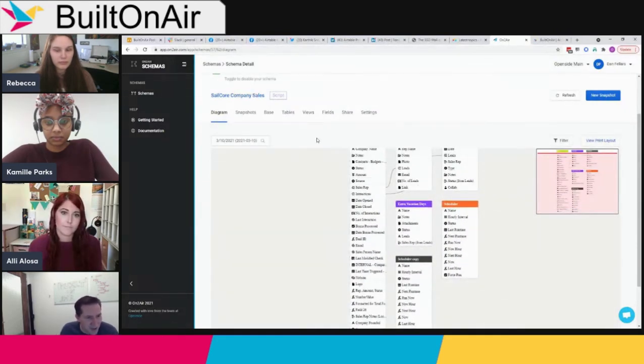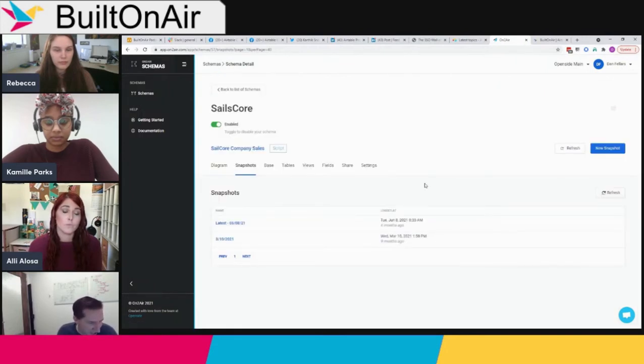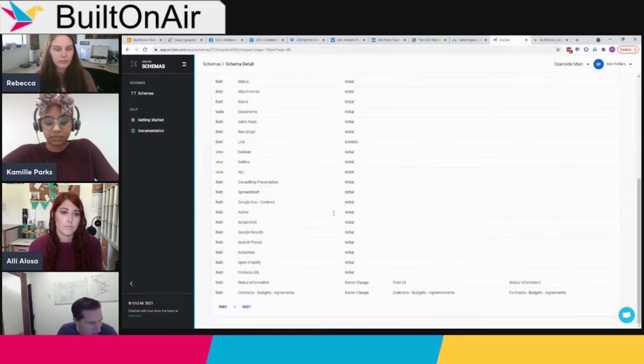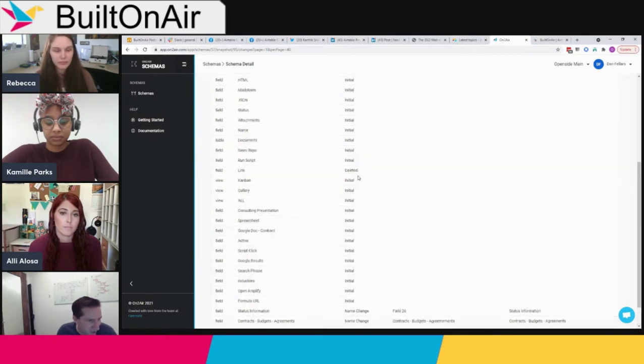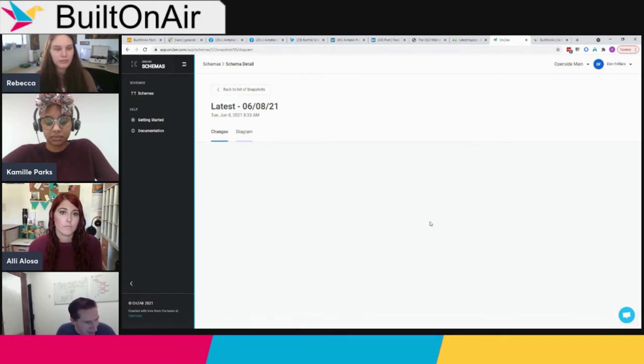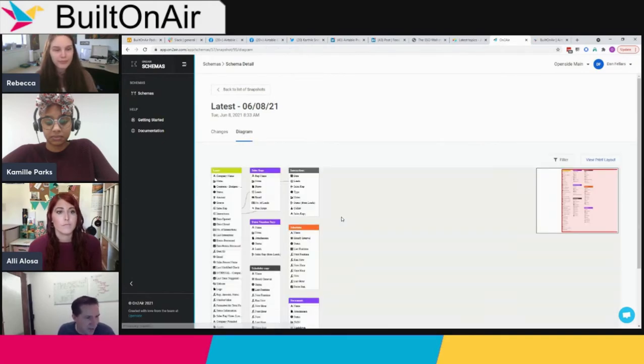We also keep a history of all the changes. So you take snapshots whenever you're making changes to the structure of your database, and then you can see the changes, and you can also look to see what actually happened. So when you're adding new fields or views, they'll show up and you can see snapshot by snapshot. You can actually go back in history and see the diagrams of the different versions of your data. So if you have a large base and you're the admin for your Airtable base, you definitely want to check out Schema to help you manage it.